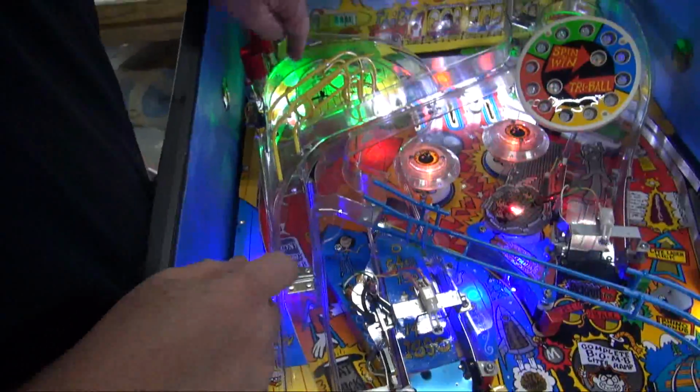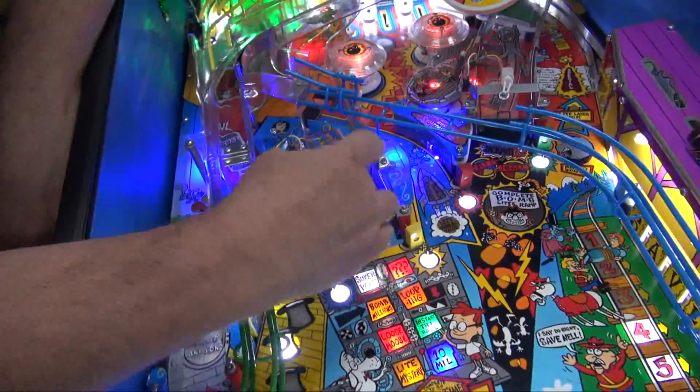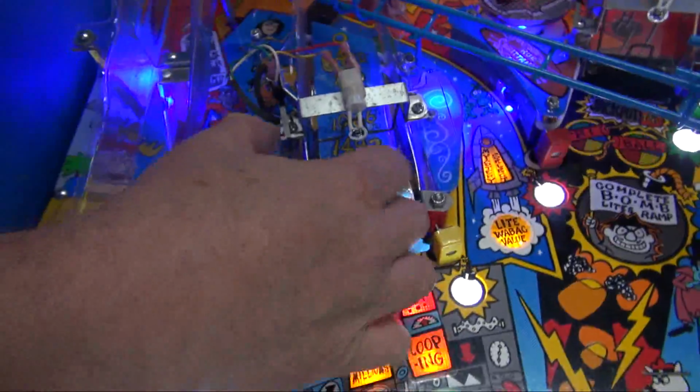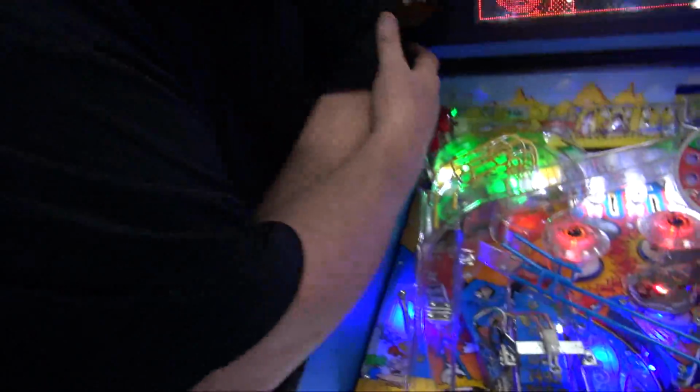Now, see this here? This is the Wayback ramp, and the original ramp was broken here, and it was covered and protected by this, but our customer said no, just buy me a new ramp. Well, guess what? I went to look for ramps. Nobody has them. They're no longer available. They're no longer made. But another pinball fan made a special order of these.